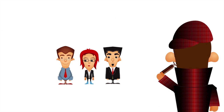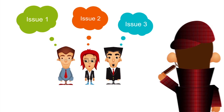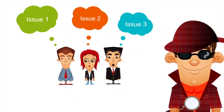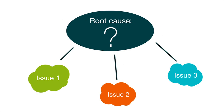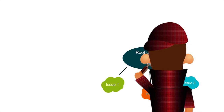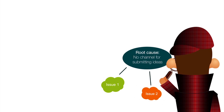Problem solving starts with observing the environment, keeping your eyes and ears open for information and clues. What do they tell you? Are they somehow linked to each other? This is like being a detective. Most problems are a combination of issues. In other words, by solving one issue, you might only be able to solve part of the problem. You should step back, look at the big picture, and find the root cause of the problem. Only then will you be able to solve the entire problem.